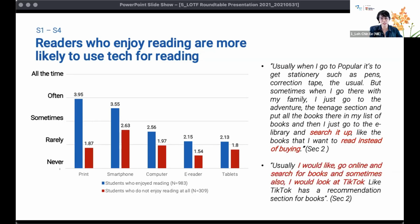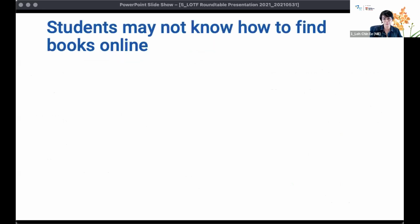Another avid reader says that she would like to go online and look at TikTok. Again, you see the connection, the whole ecology of reading, where she's looking at TikTok, Instagram, and different social media sites to actually support her own reading and her finding of books.